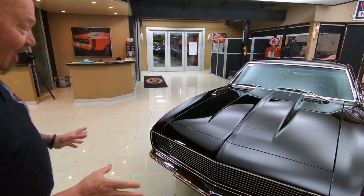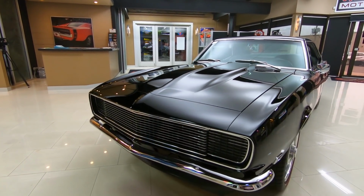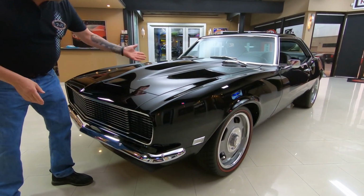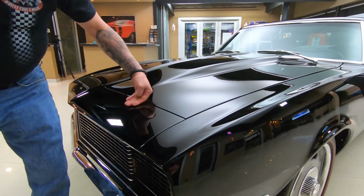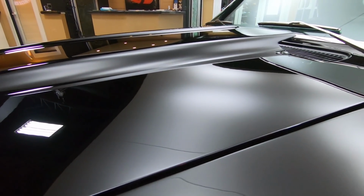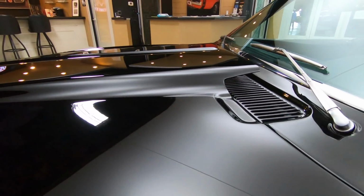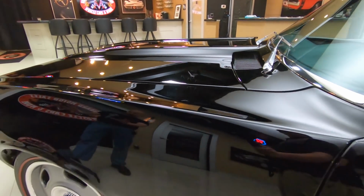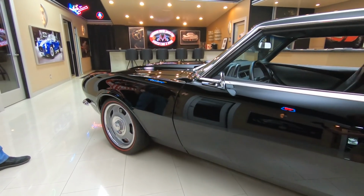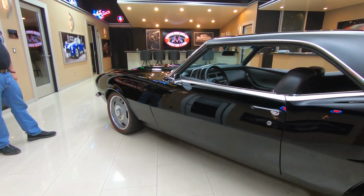As you can see, it's got an RS front end on it, beautiful chrome, chin spoiler, beautiful black paint, beautiful cowl hood. All those body lines are lining up. I tell you what, the body man on this car did a beautiful job. And the paint guy, man, look at the reflections in that black paint. Beautiful. The wheels are killer. They knocked it out of the park.